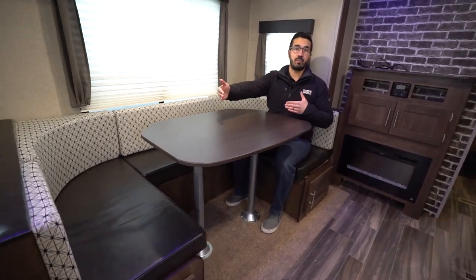But as I sit in this U-shaped dinette, you'll notice a couple things. One, you can have one person on each side. If we swing around to the back here, as an adult, you can really only fit one more person here, especially when you're talking plates. You'll have about three plates. So really, it's only a three-person dinette anyway.